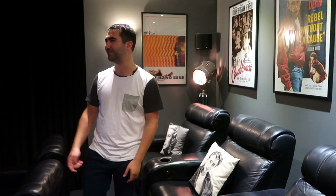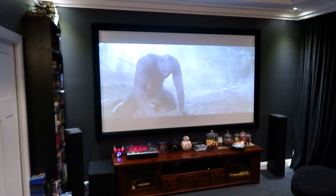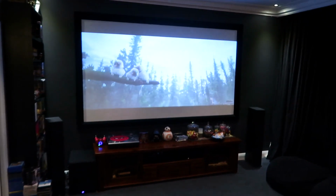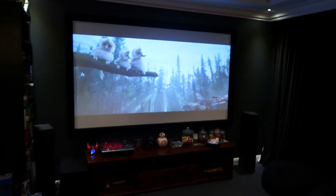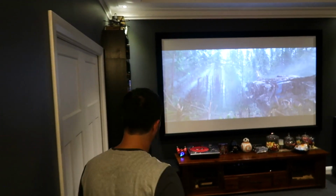My 4K setup's actually in another room in the house where I view all my 4K discs and stuff. But this, look, this looks great. Look at this from up here. This looks fantastic. And when you're in the home theater, it's just fantastic. You don't really notice you're not watching 4K, but it's going to be mind-blowing when we do get 4K in here.